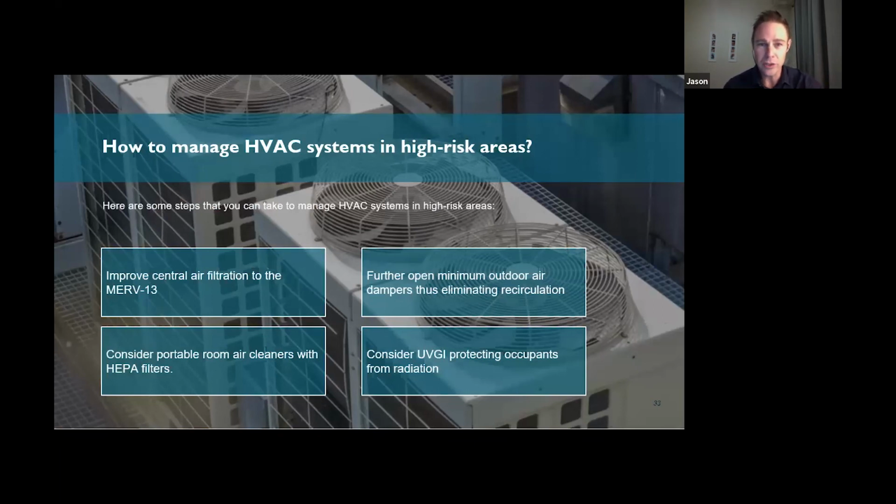Well, one, we should improve central air filtration by sealing the edges of the filter to limit bypass. Open outdoor air dampers, thus eliminating the recirculation. Use portable room air cleaners with HEPA filters. And consider UVGI in high-risk spaces such as waiting rooms, hospitals, commercial buildings, and even malls.